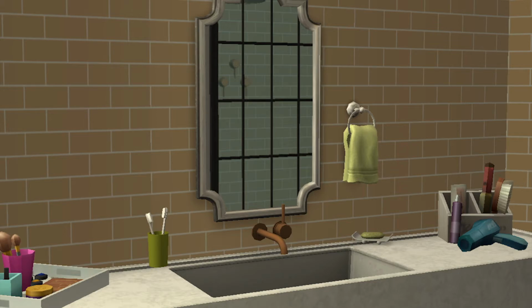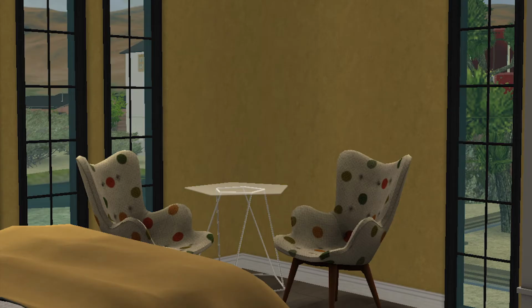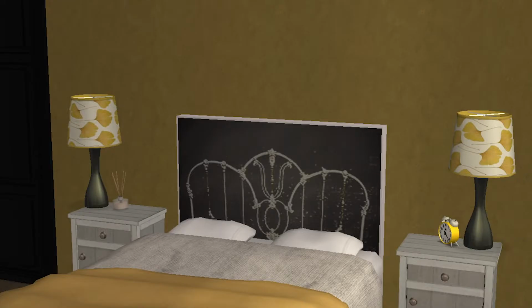The bathroom. I don't have better pictures of the bathroom. Such a tiny space, so hard to take pictures of. And then we finish up in the bedroom. Once they have their children and I start decorating their bedroom, you'll probably see more of them.